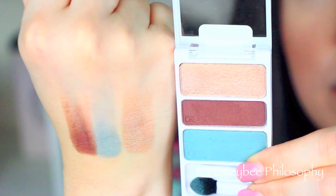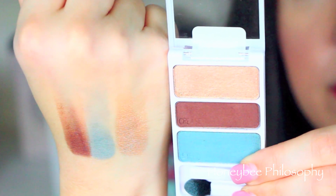Now the one that I suggest you getting, and I do have it on my eyes today, I have the blue shade underneath my eyes, this golden shade on my lid, and the brown in my outer corner here. I did use another blending shade along with it though, because this dark brown's a little too dark for the crease in my opinion. So on these it does suggest where you should put the colors. I never really go by that though. I chose to do it a little bit differently.